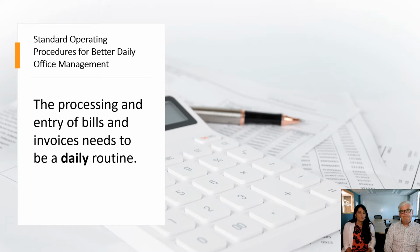So for processing bills and invoices, it does seem like, well, of course, it should all be done the same way, and it should be a good, solid routine. But what comes up? Is it just a time thing? Where do business owners run into problems, where it isn't part of a daily routine?